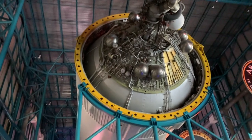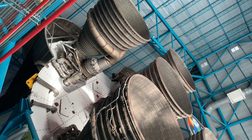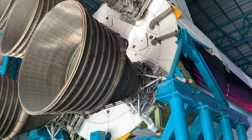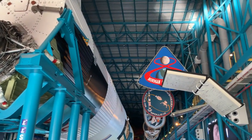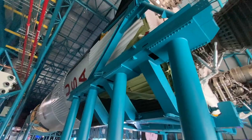I'm gonna be giving you guys a tour of what you can expect, and you are just going to be fascinated by these rockets. These are the ones I told you about that NASA created for a space mission, but then they switched missions and they have them on the gallery for everyone to see.